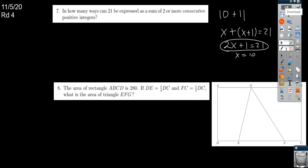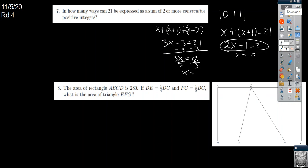So what about 3 numbers? So if I have 3 numbers, it'd be x plus (x plus 1) plus (x plus 2), because this number has to be 2 larger than the original number. Well, how many x's? x plus x plus x, that's 3x. 1 plus 2 is 3, and that has to equal 21. Well, subtract 3, and I get 3x is equal to 18. Divide by 3, and x is equal to 6. So that means 6 plus 7 plus 8 will work.